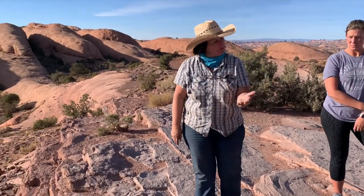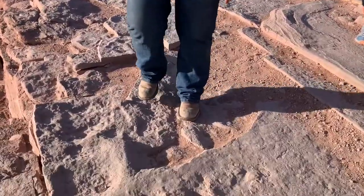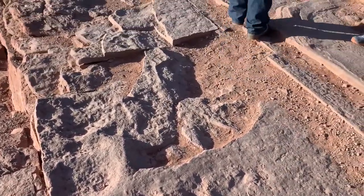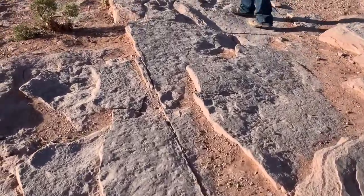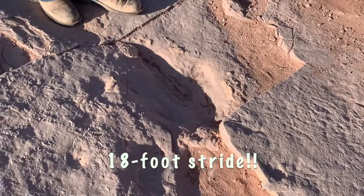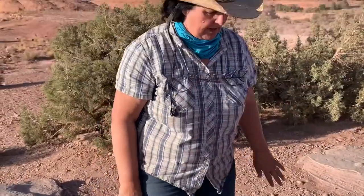Now, they're not always so easy to see, so I'm going to train your eye. So if this one is going that direction, but look here, 1 toe, 2 toes, 3 toes, and they're going in opposite directions. The coolest thing about those 2 tracks are these 2 tracks. They tell us it is 1 step from there to there, and 1 step from there to there, about 18 feet apart. They were a little bit smaller than a T-Rex, but not a lot.